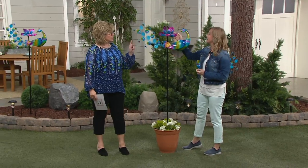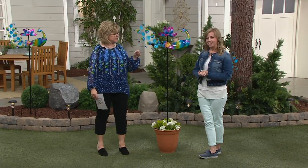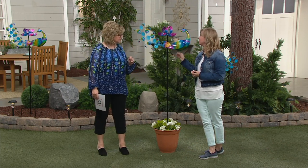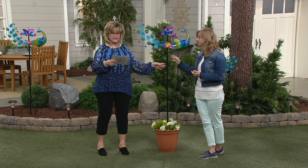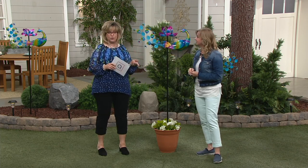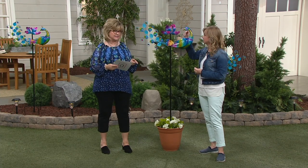Everybody went a little crazy over this at the Style Out at the beginning of the season back in January. It was one of the most beautiful spinners we had ever seen. So it comes with the pole, of course. It's 65 inches high, 27 inches wide, and four payments of $11.16 till the end of the day.